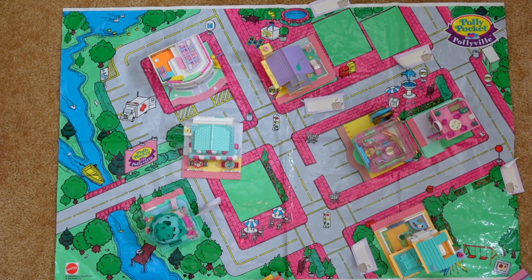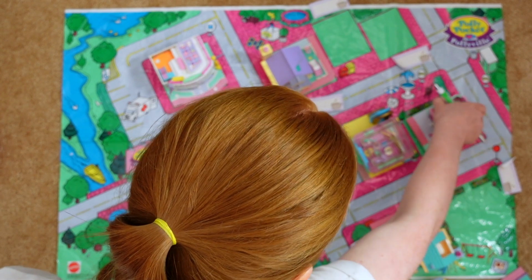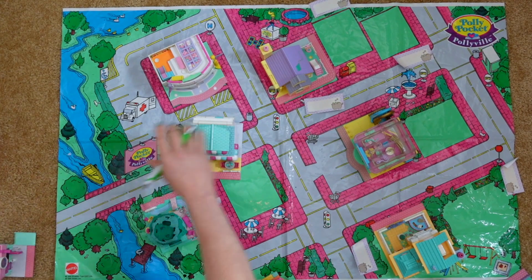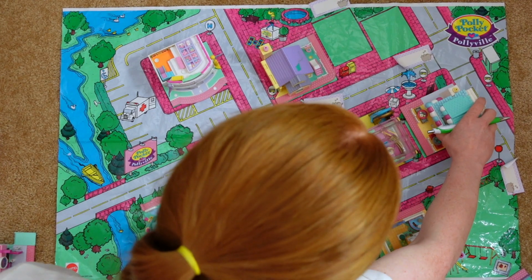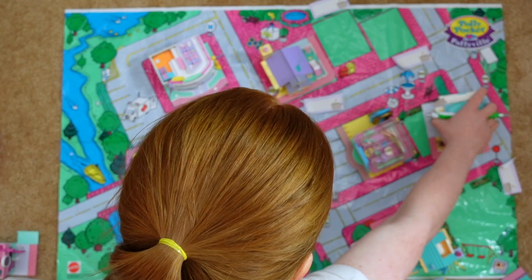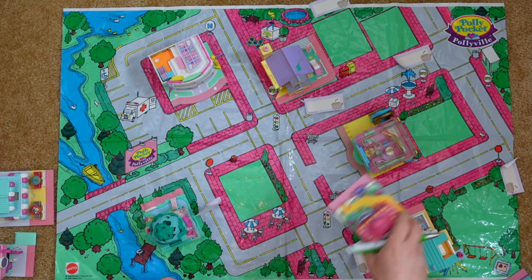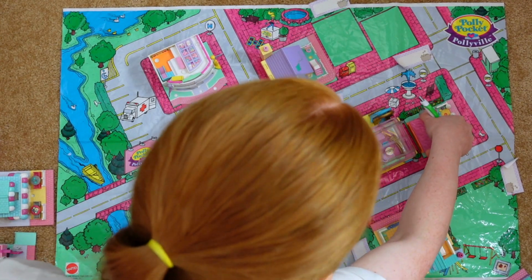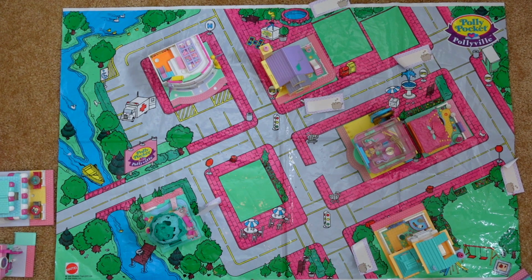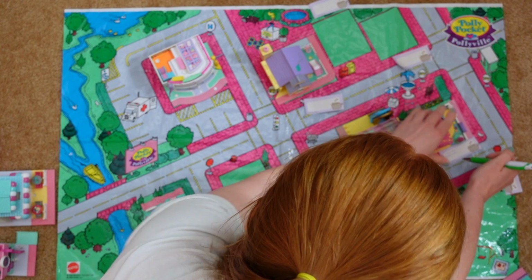The drive-through burger restaurant, that one doesn't quite fit. So in my opinion, that one is a no. And then if you look at this one, it's just way too big. So I don't think that one goes there. That's why I am leaning on this one being the ice cream shop. There's an ice cream cart. I feel like that one kind of makes sense. So I'm going with ice cream on that one.